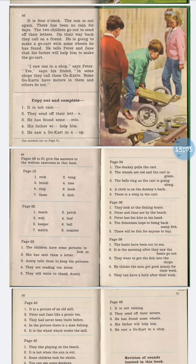It is 4 o'clock. The sun is out again. There has been no rain for days. The two children go out to send off their letters. On their way back, they call on a friend. He is going to make a go-kart with some wheels he has found. He tells Peter and Jane that his father will help him to make the go-kart.